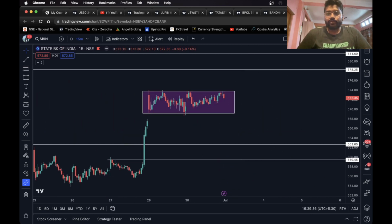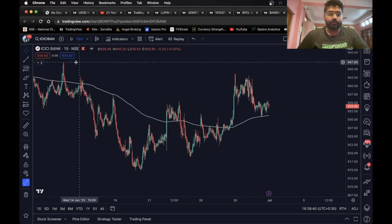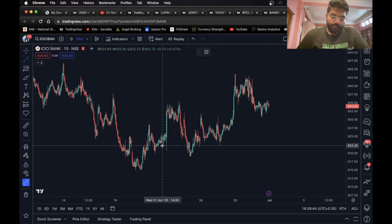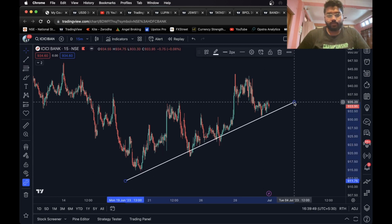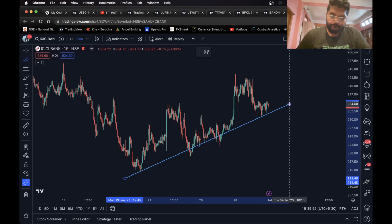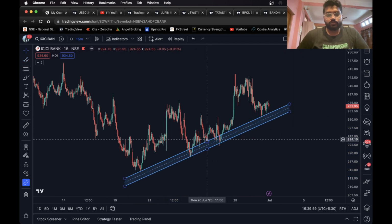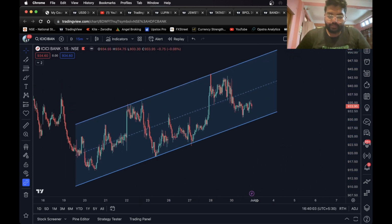Moving on to the last one, we have ICICI Bank. It gave a breakout, it's near 200 EMA. Let's remove 200 EMA as of now because we mostly trade on price action. Not the best trend line, so this makes so much more sense. Again, a channel, right? Again, it's a channel.